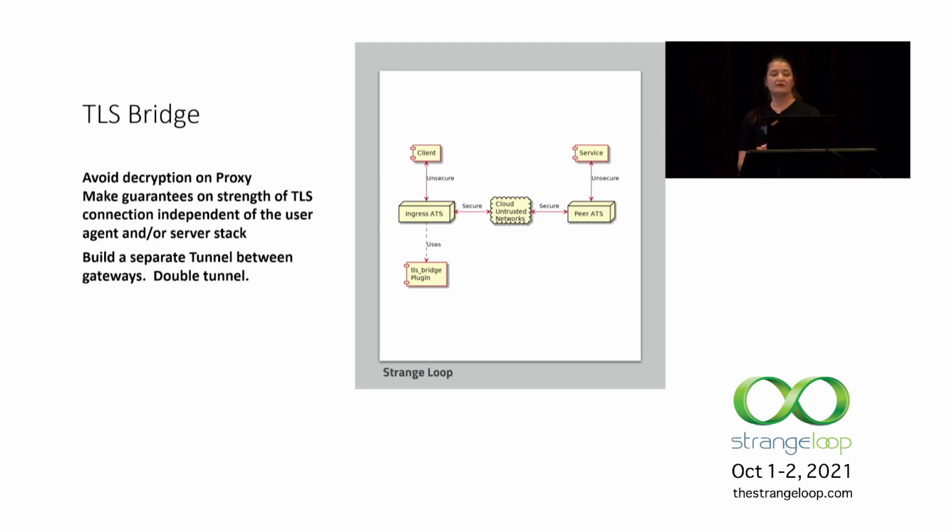And the idea with the TLS Bridge is that the request comes in, it's labeled ingress, but as we're leaving one cloud, we have a plugin that's set up to recognize that the client is going out to a server that's in another cloud. And so the plugin will stop that using one of the transaction hooks and negotiate a new TLS tunnel with a peer in the other cloud.